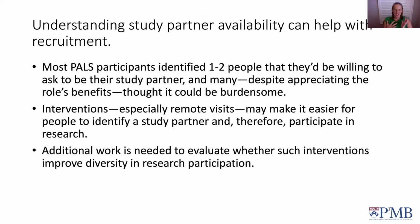So understanding study partner availability in these ways hopefully can help us with recruitment. And by way of summary, we know that PALS participants had only 1 or 2 people they'd be willing to ask, and many, despite appreciating the role's benefits, did think that it could be burdensome. Interventions, especially remote visits, might make it easier for people to identify a study partner and participate in research, and additional work is needed to decide whether or not these interventions improve diversity in research participation, and that's hopefully going to be an avenue for future research.